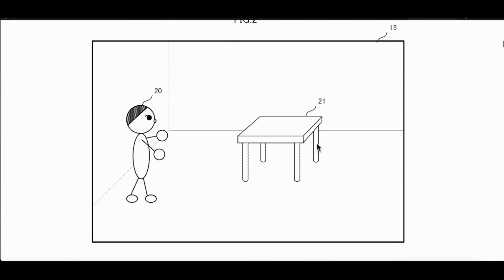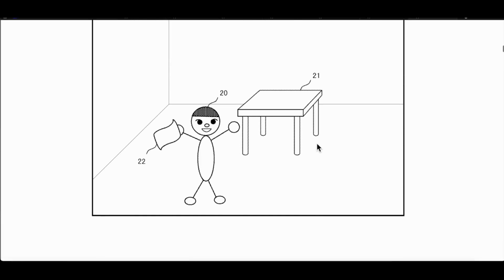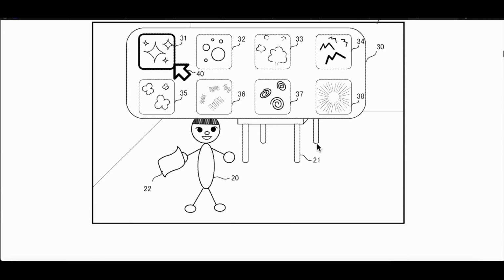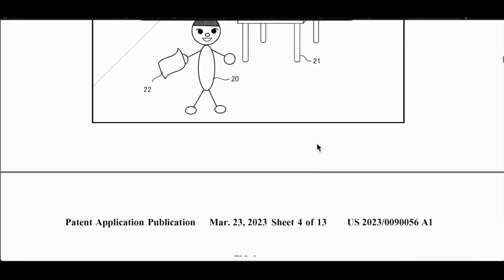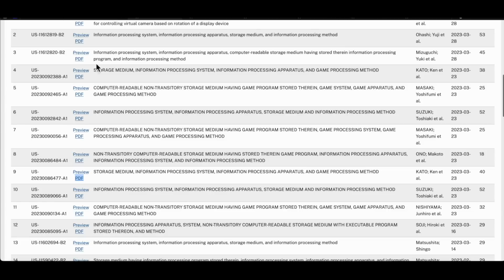We got a little figure there with a little table. I don't know what they're doing. Here we have, he's happy, has a paper in the hand. And here's more information on that. If this looks familiar to you, do let me know in the comments. Here we have another one here. And then that thing there with something. So let's go ahead and continue.